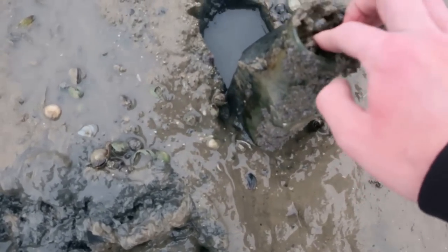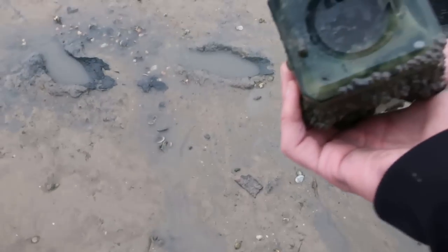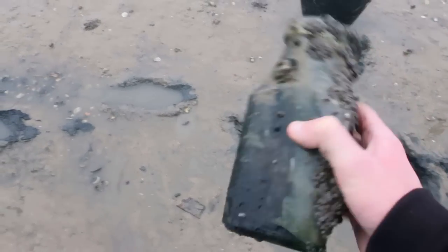Oh, yes it is. It's got so much gunk in it though. Yeah, I think I'm going to take that with me. We'll just get a little wash off in the river in a minute, as it is an old one by the looks of it. Hopefully it'll clean up lovely.